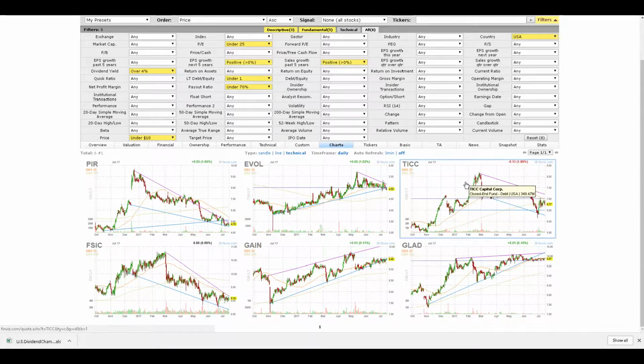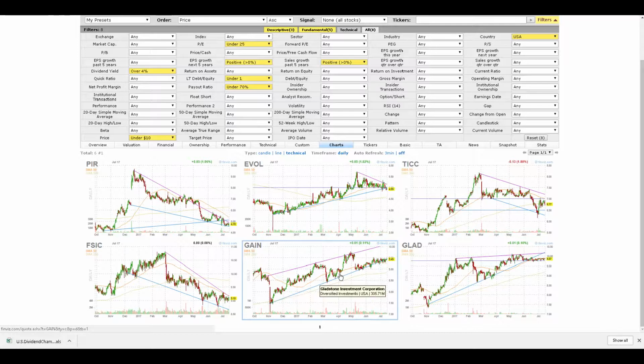We have TICC Capital Corp. It's on a downwards trend. It only has 1 support, and it's going downwards along its trend line. FS Investment Corporation, again, support's down and trend line is down. Gain is on an upwards trend, and so is the support. Looks like the support is going up as well. So is Glad. Now we can't afford Glad, but we can afford Gain, and we can afford Evol.